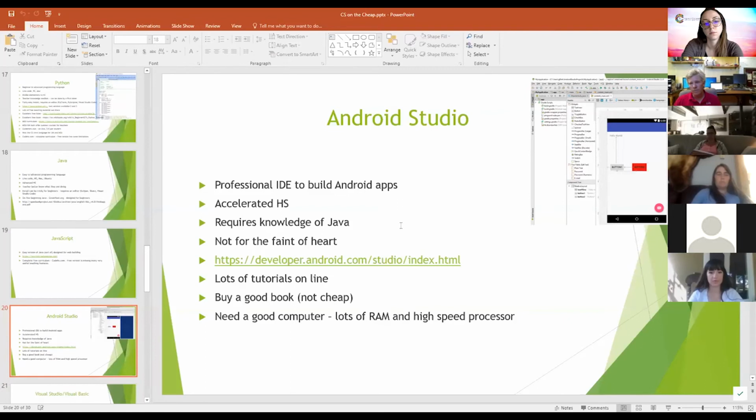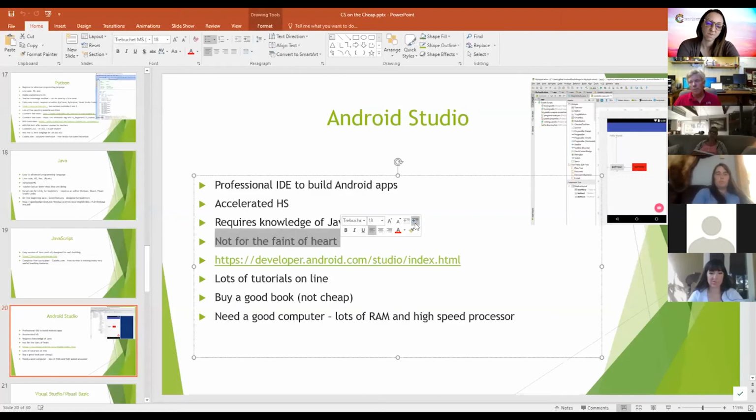Android Studio. You got to know Java. Better not be nervous. Better have a good computer. This thing is the professional game or phone app writing software. It's free, 100% free. So if you have some kid that's got a great idea and Funkable only goes so far and he wants to produce this thing, tell him, well, you're learning Android Studio on your own. Here it is. And you get out of the way.